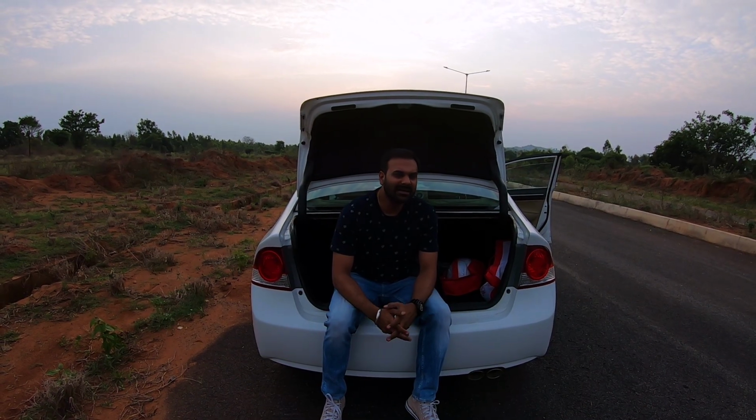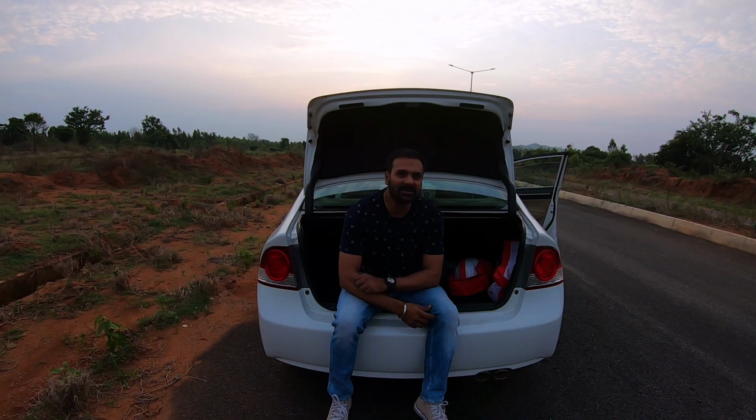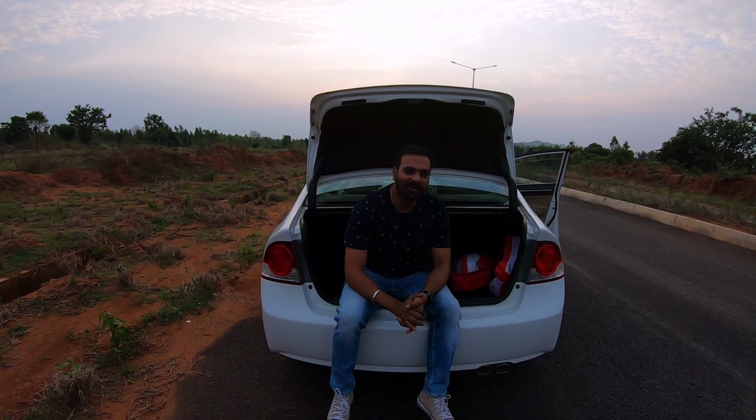The engine is good. It actually requires not much effort in terms of maintaining the car. So hats off to Honda. I mean, I really have to respect what product they have made.